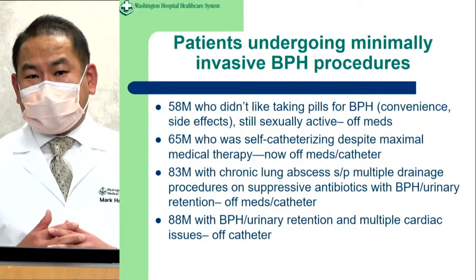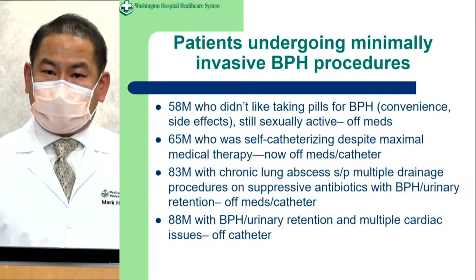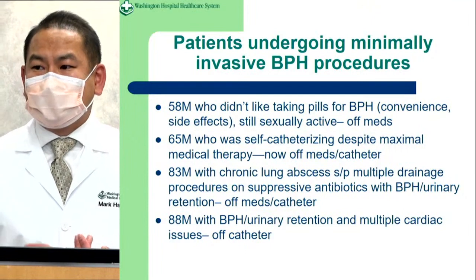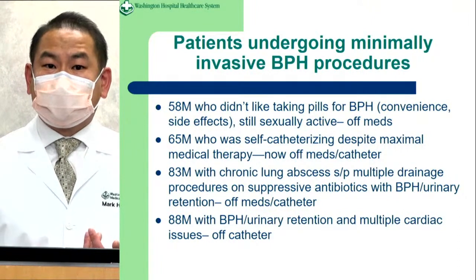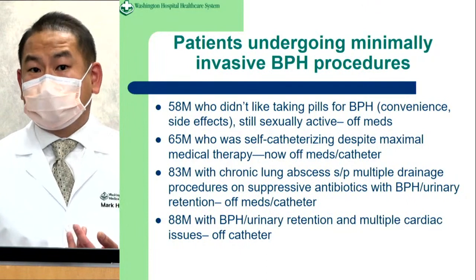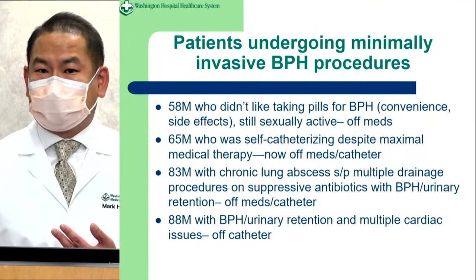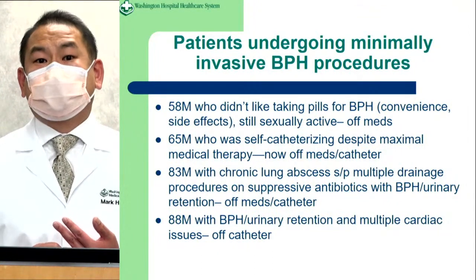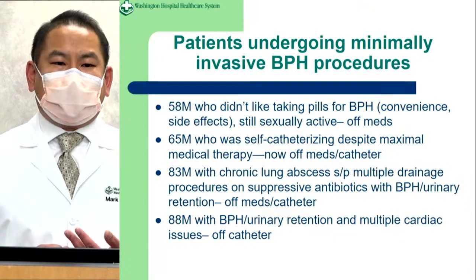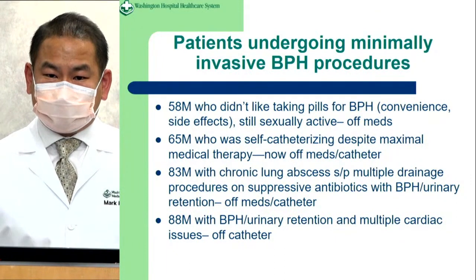And then on the other side of the spectrum, I've had patients in their 80s. Some of these patients were more unhealthy. One of them had a very severe lung abscess that made their lung condition pretty high risk for anesthesia to do surgery, and they weren't able to urinate. I had another patient who had multiple cardiac issues, and the cardiologist said, I'd be very concerned about doing a general anesthesia procedure. We were able to do a minimally invasive procedure and achieve a good outcome.